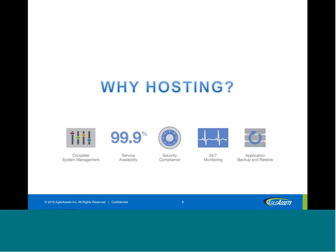So first, why hosting? Why are we talking about hosting? What is hosting? And then we'll talk about what is Agile Assets Turnkey Hosting, how we implement it, and what kind of services we offer to our customers.